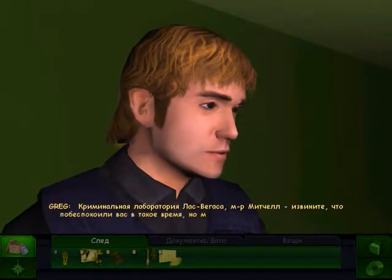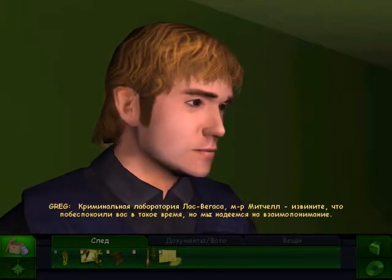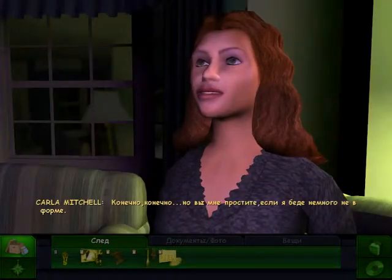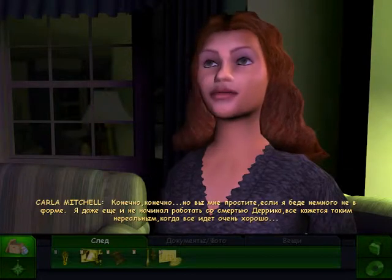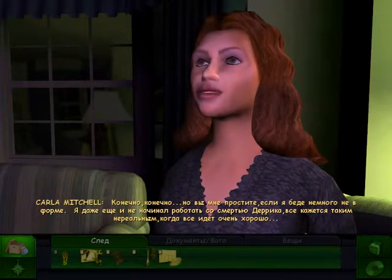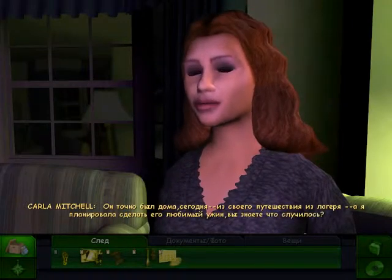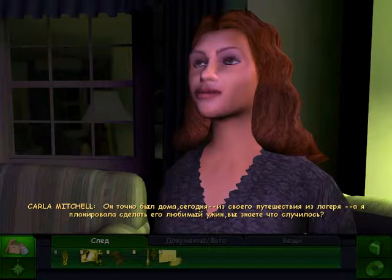Las Vegas Crime Lab, Mrs. Mitchell. We're sorry to have to bother you at a time like this, but I'm sure you understand it's necessary. Of course, but you'll have to forgive me if I'm a little out of focus. I haven't even begun to come to grips with Derek's death. Seems so unreal. And just when things were going so well. He was due home today from his camping trip, and I was planning his favorite meal for him.